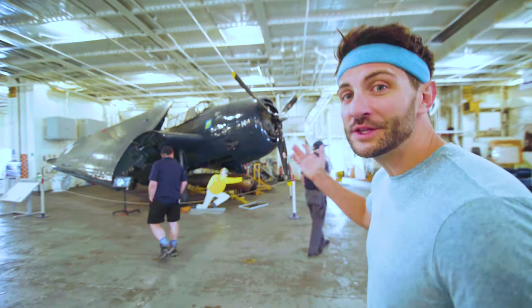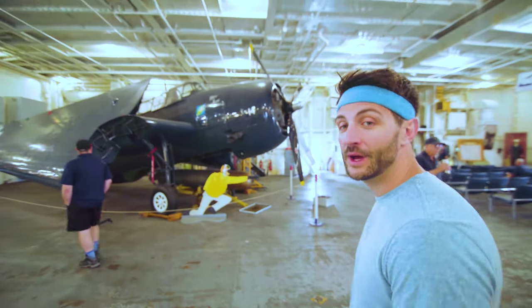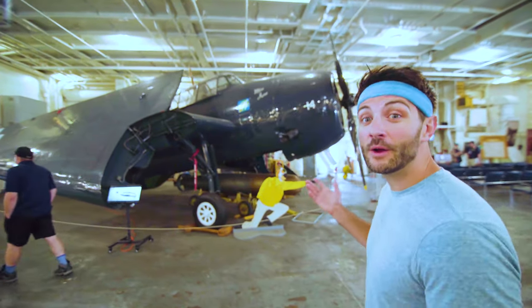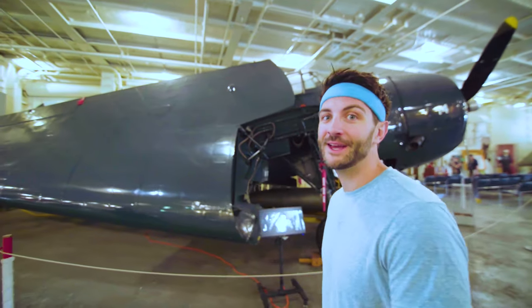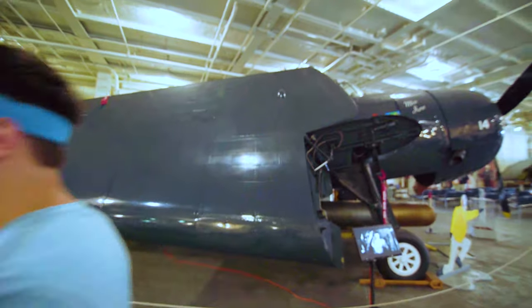That's right. This airplane's called the TBM. It flew in World War II. And funny, one of our US presidents flew one of these and got shot down in a war, but he was okay. This is called Miss June.